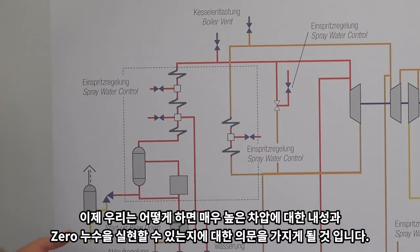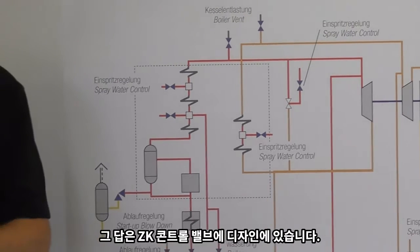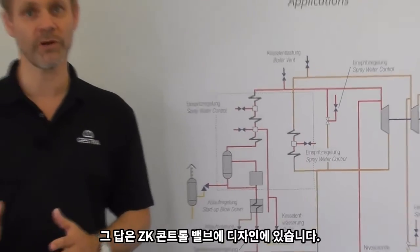Now the question is how we can realize a wear-resistant valve for very high differential pressures where we are facing flashing water, cavitation fluids, and how we can realize zero leakage. And now I would like to introduce you to the design of our ZK control valves.